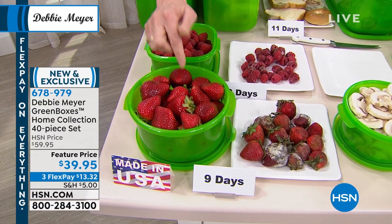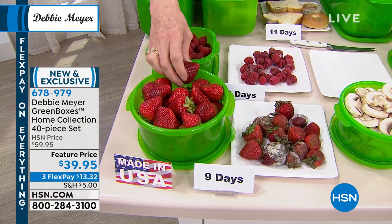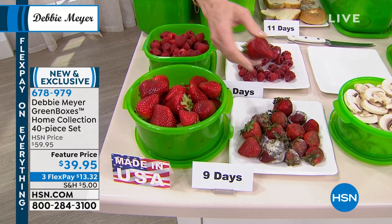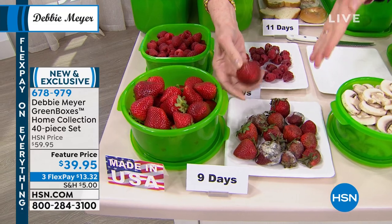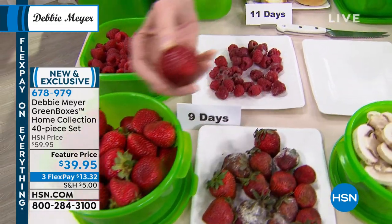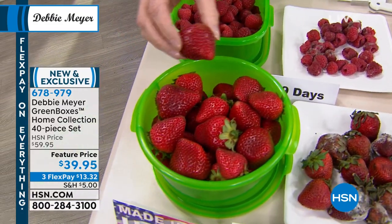These were simply put into one of my green boxes, and 9 days later, remember, those are 9 days, these are 9 days. 9 days later, there's a difference. The day we have to throw away. That's a waste of money now. Strawberry garbage? Yes, it is. Or strawberry shortcake? Yes.